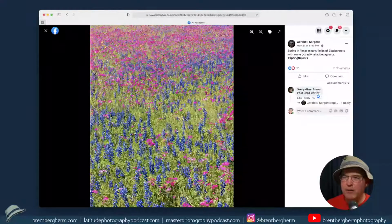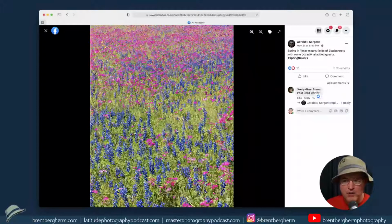All right, this next one I'm a big fan of because we have just a sea of flowers, and we have the different colors, so three dominant colors coming through. We have these bluish hues, we have these pink reddish tones, and then of course the green. And so this is from Gerald Sargent. Spring in Texas means fields of bluebonnets with some occasional added guests. I love how he put that. So yes, those bluebonnets, nice rich color. And then we've got the green, we've got the reds coming through. And as you look up towards the top, at least, we have a little bit of yellow coming in too. That's kind of interesting to see those little yellow bits coming in.